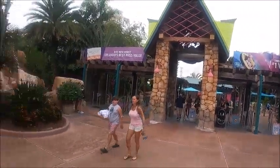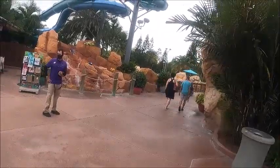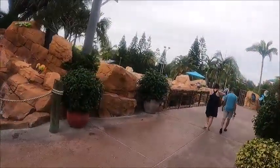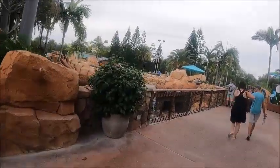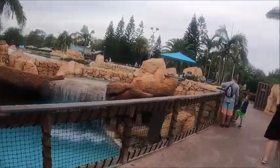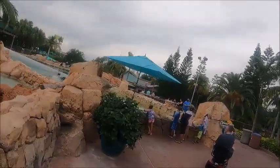And knowing how today's weather's going to be, no line to get in. It's going to be a beautiful looking time to come around. It looked like it was going to rain earlier, however, does not look like the case. And as we go through Aquatica to start off, here's one of the slides over here, which I cannot remember for the life of me what it was called.